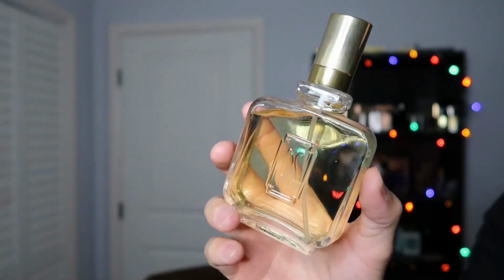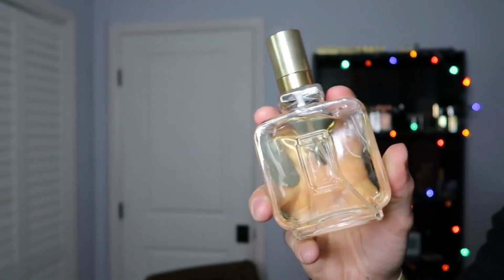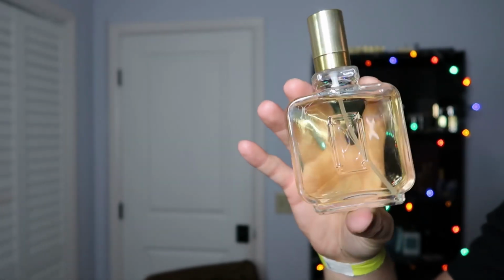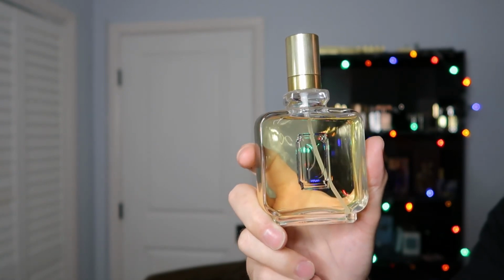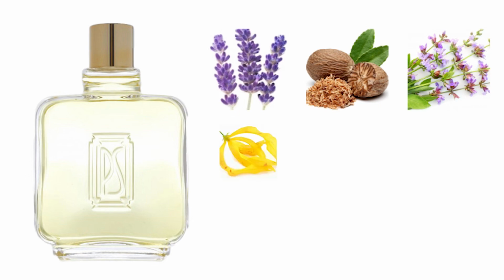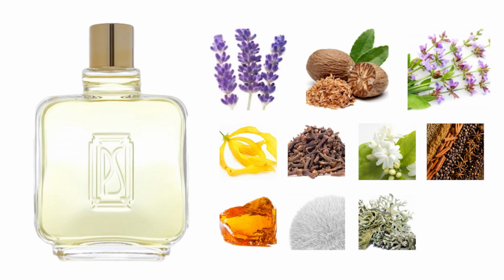Now, on top of having this bottle, my dad also owns a bottle of this that he wears pretty regularly. And this is one that I've worn growing up at certain times whenever I reached into his fragrance cabinet. This is one that I put on occasionally. Paul Sebastian for men is defined as a floral, aromatic, musky rose fragrance with top notes of lavender, nutmeg, and sage, mid notes of ylang-ylang, cloves, jasmine, and spices, base notes of amber, musk, oak moss, and patchouli.